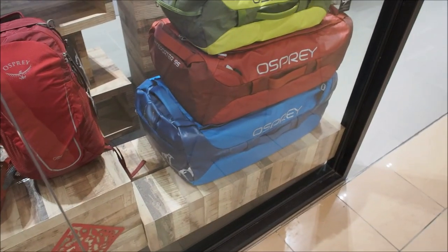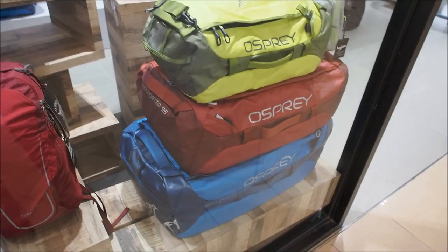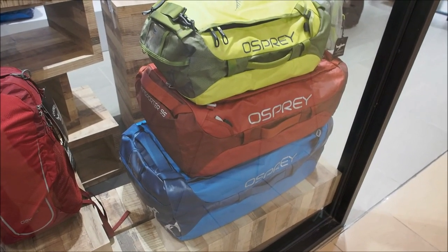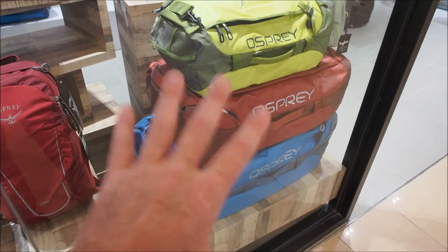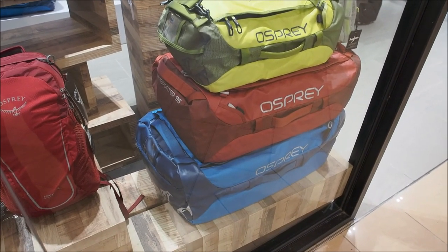And I really like that style because they're very simple. Just a square bag, nothing fancy. And this also has shoulder straps, so you can wear it like a backpack. That's it for my trip to the Mega Mall.